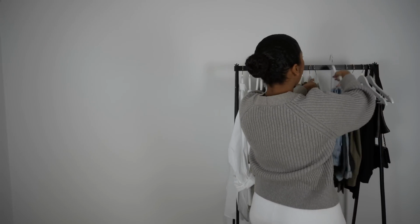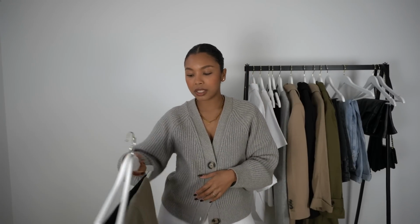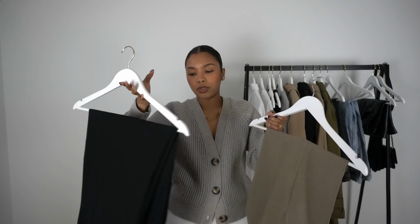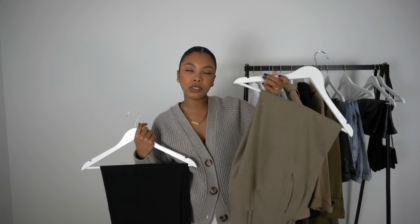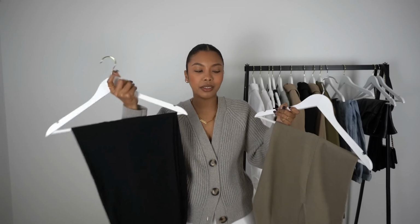And then moving on to trousers, because I love wearing my jeans, and my style is very casual, but still sometimes you need to be a little bit more dressed up. And for those occasions, that's when a pair of trousers comes in handy. I have this one from Mango, which is another one of my favorites. Again, a trouser that I got tailored. All of my trousers pretty much are tailored. This one is tailored as well.